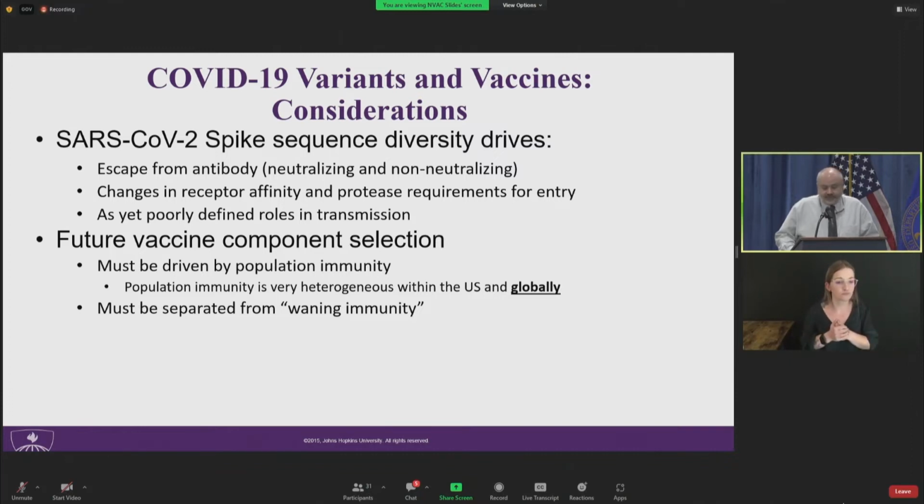Now, for future vaccine component selection, again, it's really important to understand that population immunity must drive potential changes in vaccination strategies. And of course, the caveat to this is population immunity right now is very, very heterogeneous. If you think about initial vaccine doses, boosters, infections, all the combinations that can have happened to individuals in the country, and that's just within the U.S. Globally, you have other vaccines, other vaccination strategies, poorer vaccination coverage. Understanding population immunity is becoming much, much more difficult.